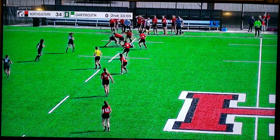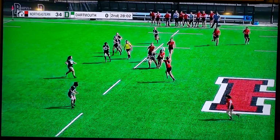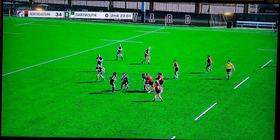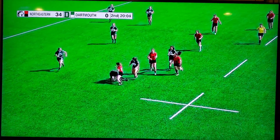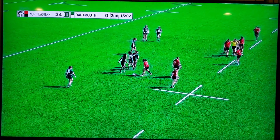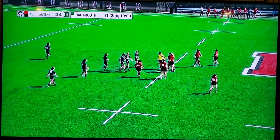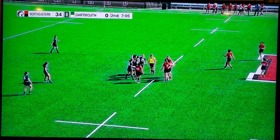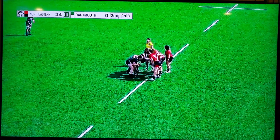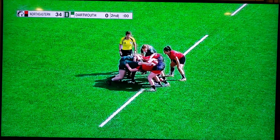So Dartmouth now looking to try and take that one back, but instead a good job by Northeastern to get the turnover. Loose ball though, and it'll be picked up by Dartmouth. Pass is knocked away there, and we'll have a stoppage here. And with about 15 seconds left, it will be a restart coming. We'll have a scrum, and Dartmouth will have possession. As the clock will tick down to double zeros. And a 34-0 lead for Northeastern.